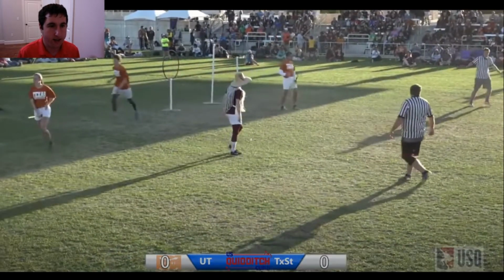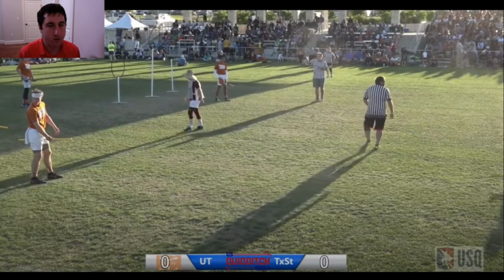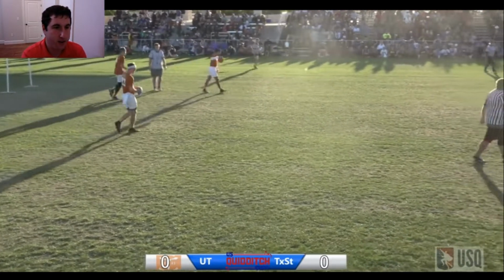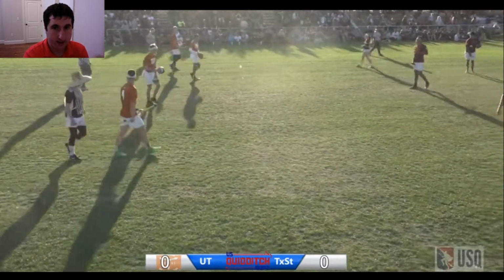Or maybe not. There's a stoppage. I think this does eventually get called a good goal. The scoreboard in this game is a little wonky, as a warning, so it's hard to ever say when it is or isn't right. All right, so first UT possession here against Bludger Control.